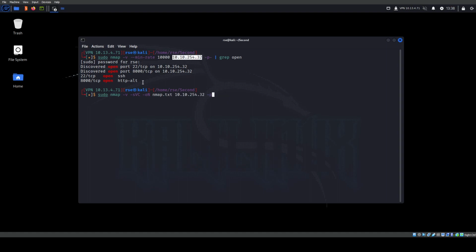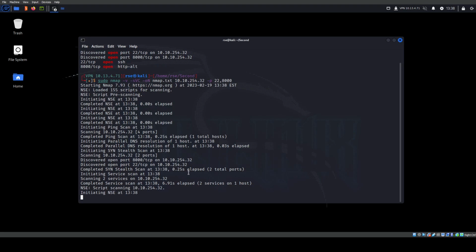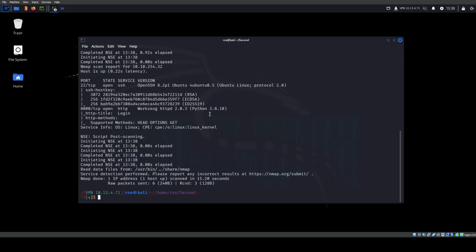The IP address, -p22,8000, and this does a more specialized scan, a direct scan on those particular ports. So that way it saves us a little bit of time as opposed to doing the -p-. I'm going to call this nmap.